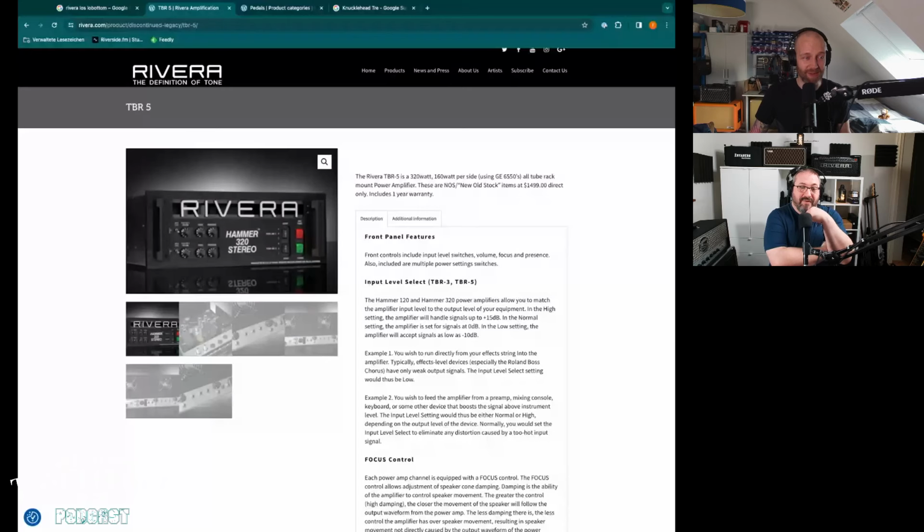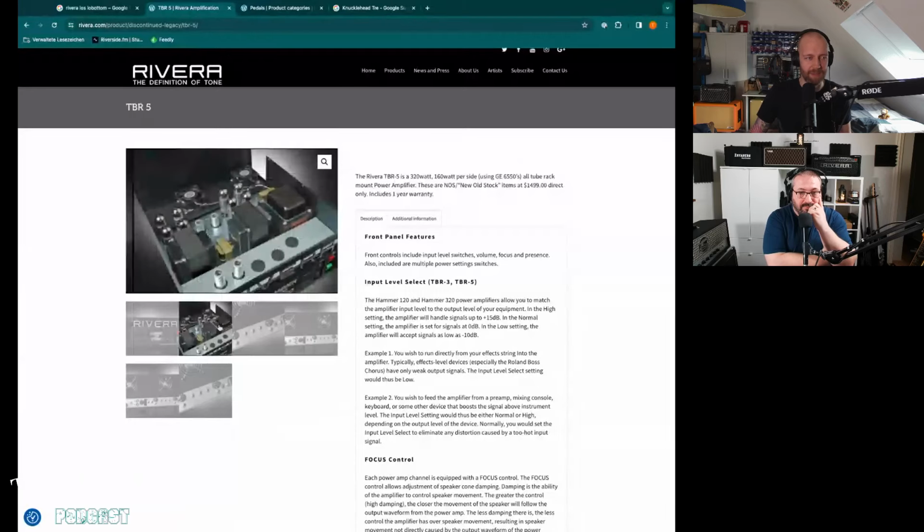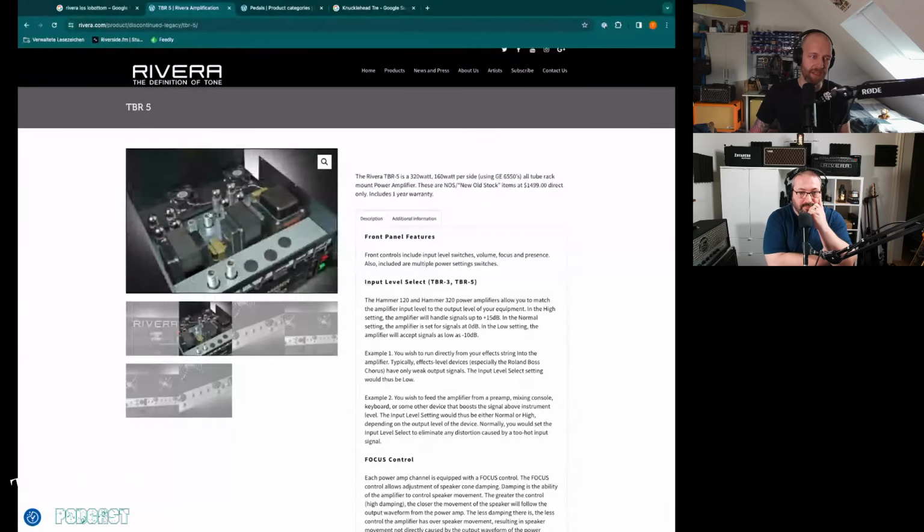The only other power amp that I have ever seen with that amount of wattage was the Mesa Boogie Strategy, which was a 400 watt, 200 watt per side thing, which is absolutely insane. This one uses 6550s. Okay, so apparently that means you don't have to use that many. Yeah, 8 of them. That's fine.